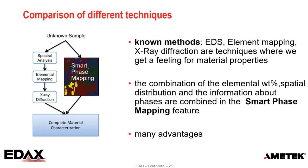However, there is a second possibility to obtain the information without combining different methods. And this is the smart phase mapping. This method can be used to obtain information such as the elemental weighting, its spatial distribution, and the phase composition. This saves a lot of time, and the characterization of the complete material is done by only one method.